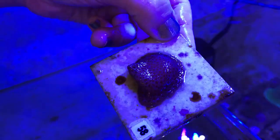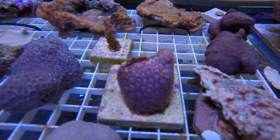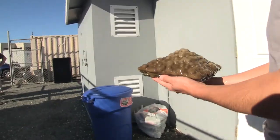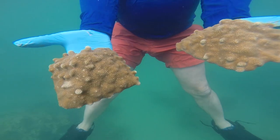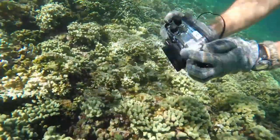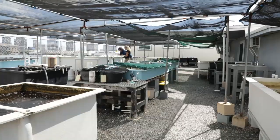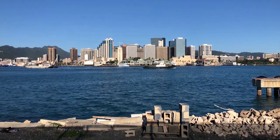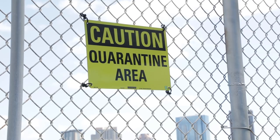And every coral, when it comes into the nursery, is given a unique identifier. So we have full chain of custody from the point of collection all the way through its time in the nursery, all the way out to its outplanting. So we can track any coral. When we go out to collect a coral, the first thing we do is assess it in the field for health, invasive species, etc. If the decision is made to collect it, it's brought in and it's cleaned here before it's put into a quarantine tank.